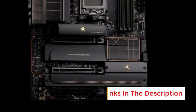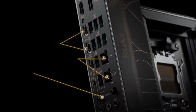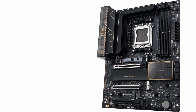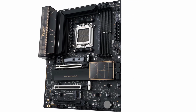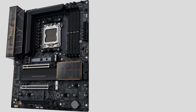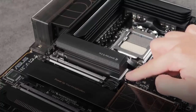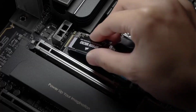This motherboard has it all. 2 PCIe x16 slots running at 5.0. If both are populated, they drop to half lanes, which is effectively PCIe 4.0 speeds. 4 M.2 slots, with 2 running at PCIe 5.0 and the others at 4.0, and support for up to DDR5-8000 with either ECC or non-ECC DIMMs.